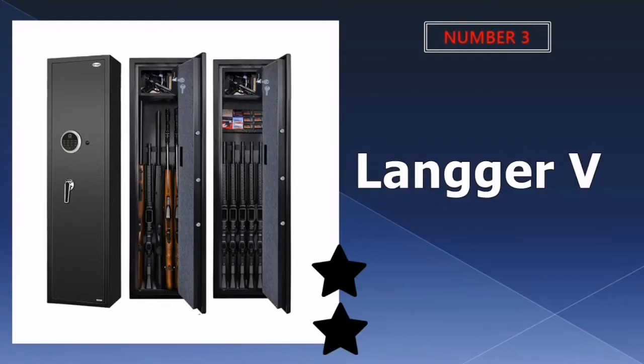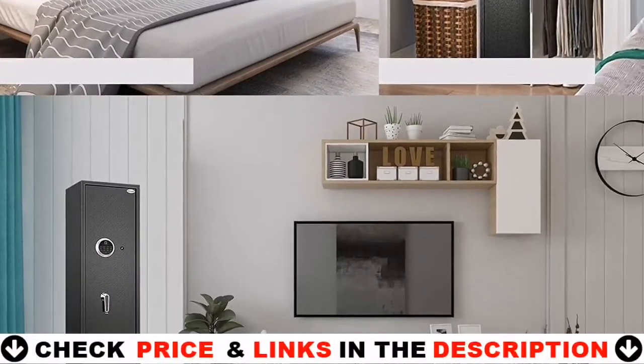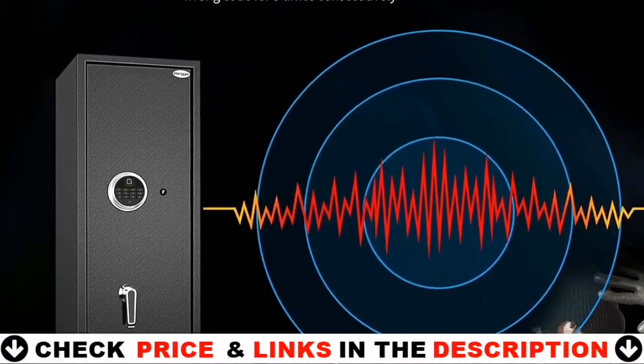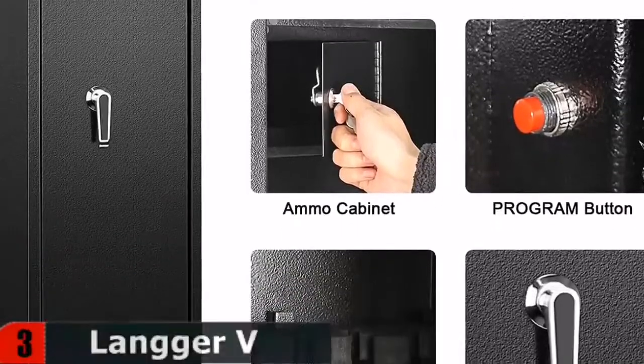Third choice in our list is the Langer V Biometric Rifle Gun Safe. If you are looking for a rifle safe that has ample storage options with an extra locker box to store 1 to 2 pistols inside, then check out the Langer Biometric Rifle Gun Safe. This unit can hold up to 5 rifles, with or without scopes.